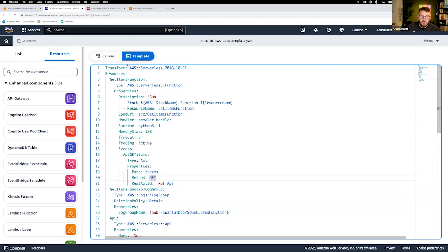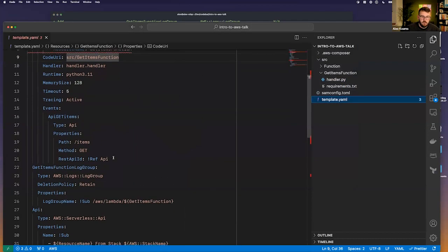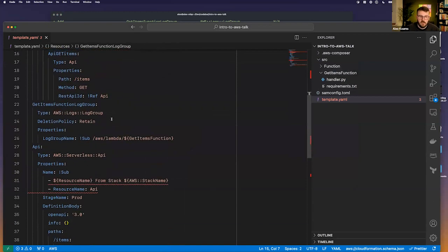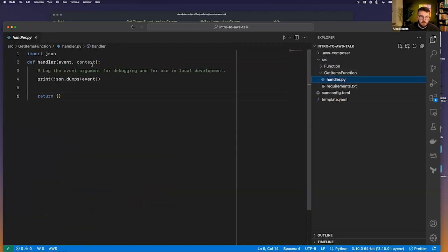So if we then look in VS Code, we should also find it's updated here. So this continuous sync is really nice because we can then go and update things in VS Code, redeploy it, and have an API really, really quickly. So what I'm going to do is take this from here and do something a bit more interesting. As an intermediate step between this and having a database, I'm just going to return some dummy data.